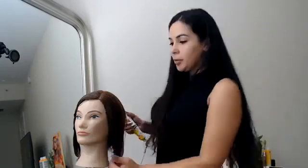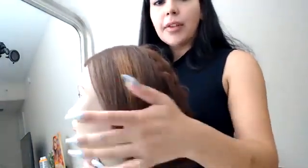Okay, and I've made my way up to the top of her hair. Let me see if I can bring her a little closer. You can see the instant shine that she has on her hair. This was her hair before. You can even see her color looks a lot more dimensional and shiny as well. And this is the side that I have processing.